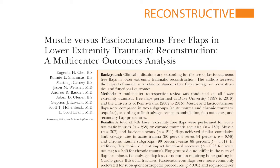This is a large, retrospective, multi-center study that re-examines the much-debated topic of the use of muscle versus fasciocutaneous free flaps for the management of lower extremity injuries. As we all know, the ideal lower extremity reconstruction would be one that restores function and form, promotes bony union, recovers sensibility, and limits donor site morbidity. Historically, muscle free flaps have been considered superior to fasciocutaneous flaps for the management of open, contaminated lower extremity wounds, a perspective still maintained by some orthopedic and plastic surgeons today.